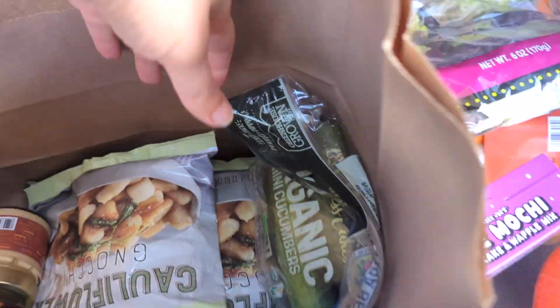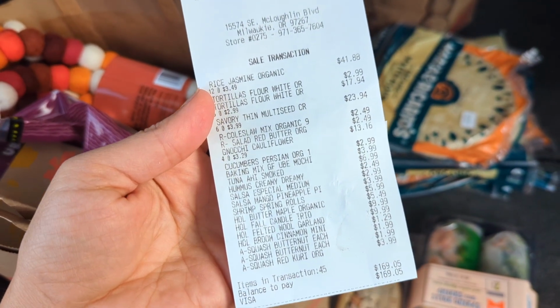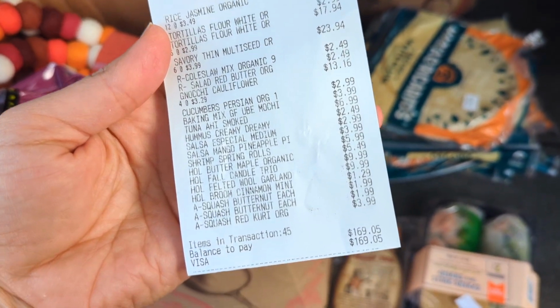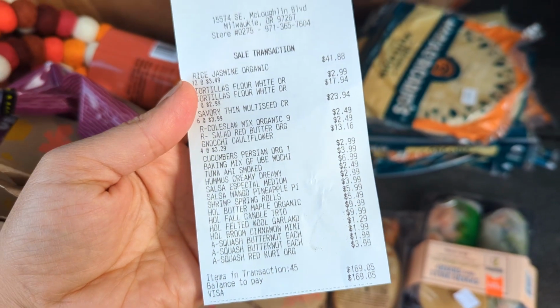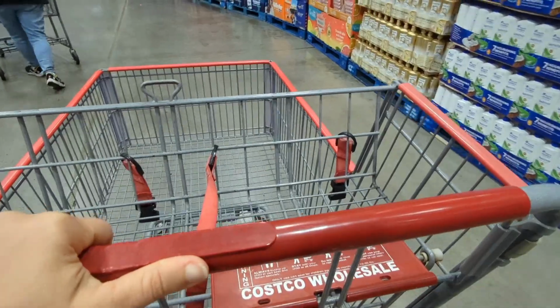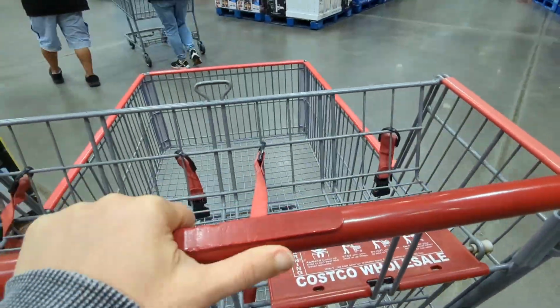All right, I think that is it. And there's the receipt if anyone's curious about any prices. The total that I spent was $169.05.